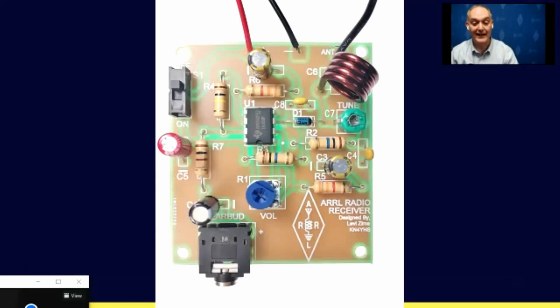And it's an introduction to radio communications. This, my friends, is what we should be building with young people. This is what we should be building as a first soldering experience, not a code practice oscillator.